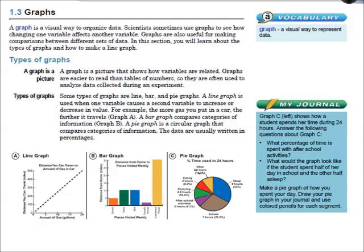Graph A. A bar graph compares categories of information. Graph B. A pie graph is a circular graph that compares categories of information. The data is usually written in percentages.